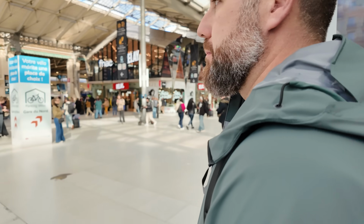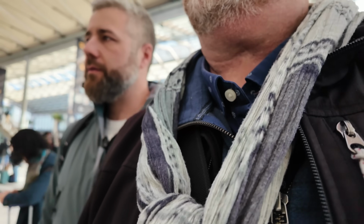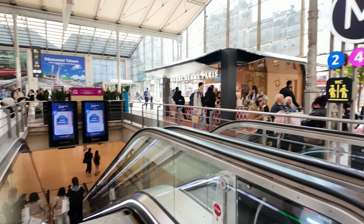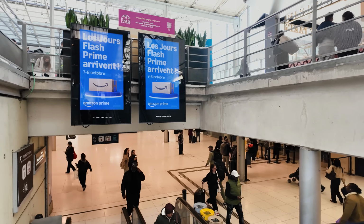Let's go this way, and let's go see if we can spot some. Yeah, let's go and check it out. See if we can catch some people up to no good. Here, you're gonna see people that blend in with the mass, because there's so many people. That's where it goes to the Eurostar, but we're going right here. We're going in the metro.